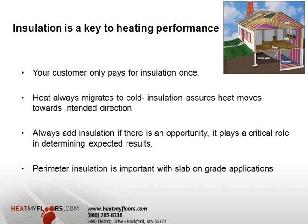Anytime there's a void down below, let's say it's a bathroom floor, and you have a room where you can gain access down below, make sure you always insulate that. Either do it today or do it relatively soon so your customer can fully expect the comfort level of STEP Warmfloor or other products out there, but particularly STEP Warmfloor. It's going to play a big role in allowing that heat to transfer up and not let it go down.